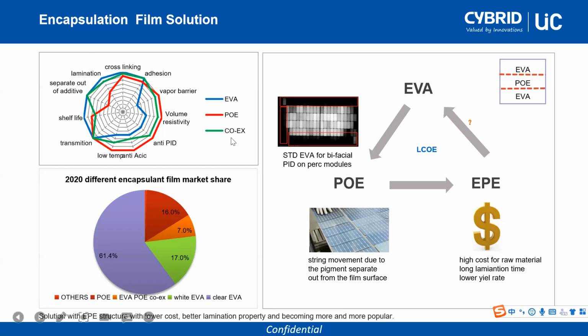So later people invented the co-extruded type EPE to solve the lamination issue of POE and also the EVA problem of higher water transmission and other issues. So we see that the co-extruded type EPE has been growing very rapidly, up to 70% market share, according to our investigation.